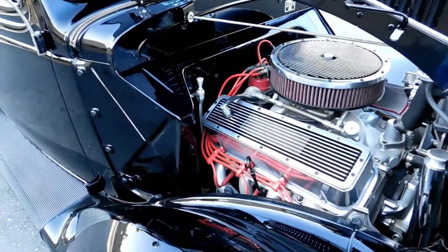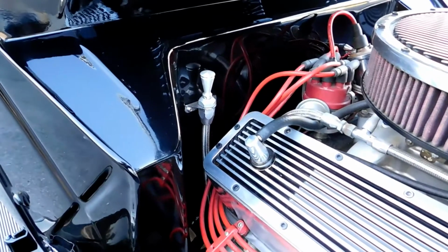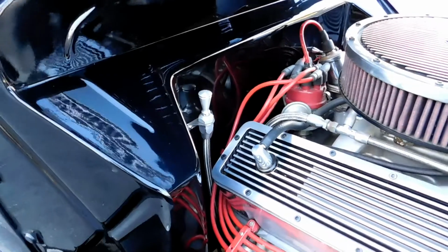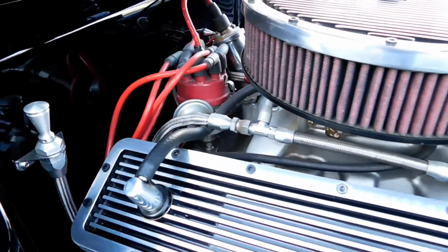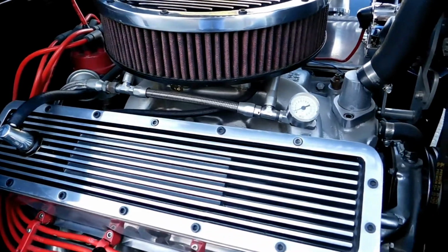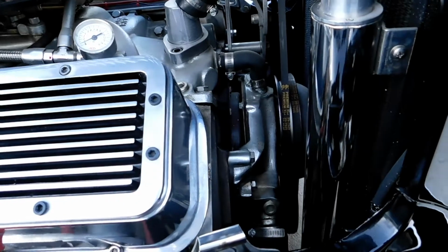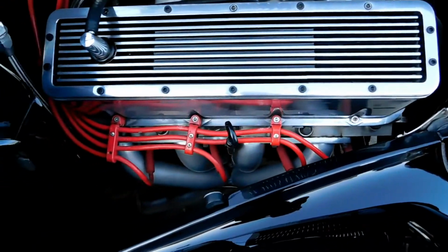Over here on the passenger side, they used a lot of Lokar stuff and braided stuff. There's a Lokar transmission dipstick right there. It has a Turbo 350 automatic in it. Has a Mallory Unilite distributor, which is electronic. There's a fuel pressure gauge there, so you can monitor the fuel pressure on the Holley. It's like a plated water pump. It has Sanderson short tube headers with dual exhaust.